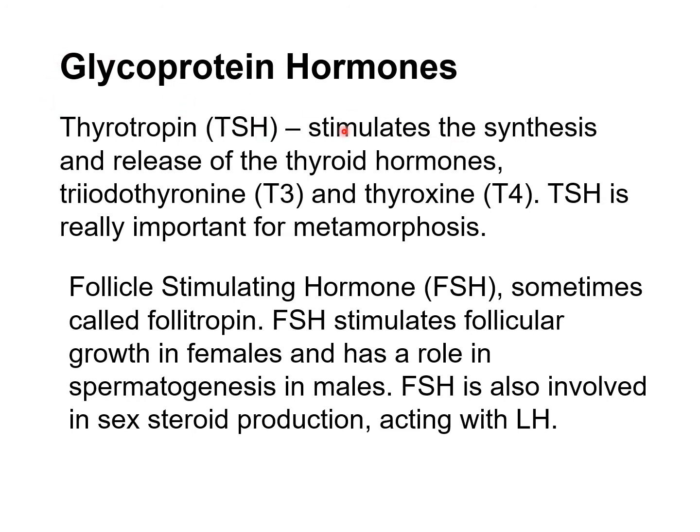So TSH stimulates the synthesis and release of the thyroid hormones from the thyroid gland. It stimulates T4 production, and then T4 is converted to T3, and T3 then regulates metamorphosis. So TSH, because it stimulates thyroid gland development and thyroid hormone release, is really important for metamorphosis. So your environmental conditions must favor growth in some phases for tadpole health, and another time must favor thyroid gland development and thyroid hormone production for adequate metamorphosis.